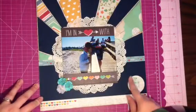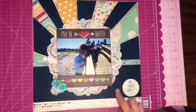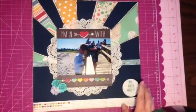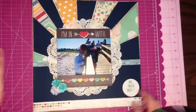And I had punched a circle out of this navy blue cardstock, and I didn't realize it, and it was the only piece of navy I brought. So what I did was I left it and actually used little alphas that my friend Kim gave me. Hi, Kim. It says On This Day.